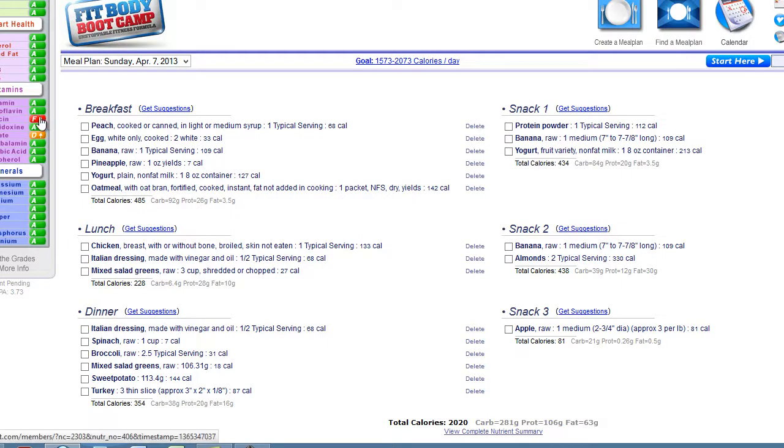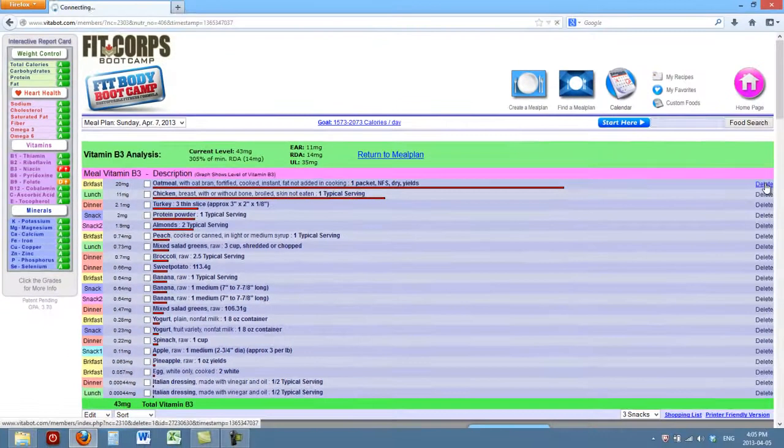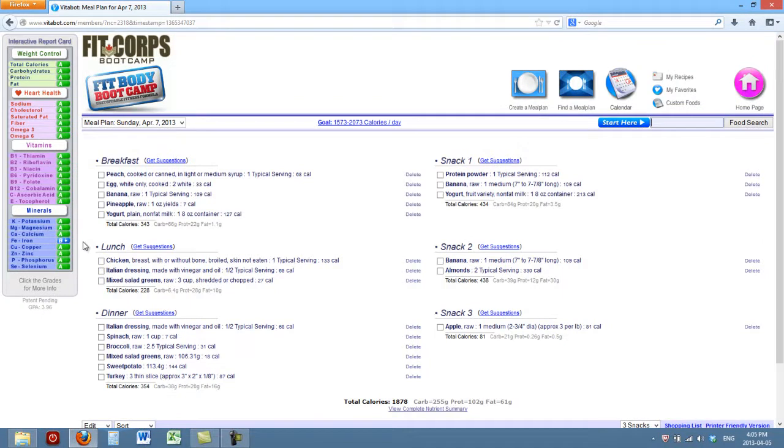And cool. Now, see, this one thing triggers another thing. So now our folate is up and our niacin is up. And our niacin is up way high because apparently there's a lot in this type of oatmeal. This is why we want to go in and do our custom foods. So let's get rid of that oatmeal. We'll just leave it for the day. We're doing pretty good. B's not a bad grade.